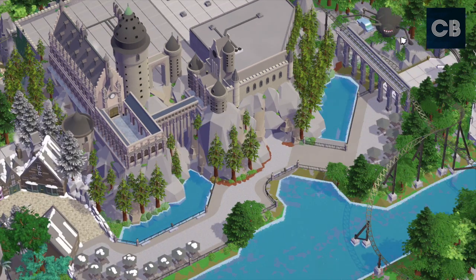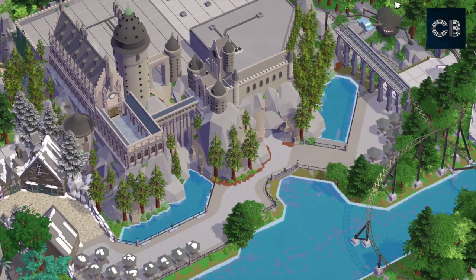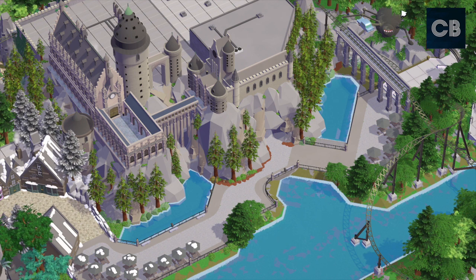Over here we have Aragog, is that his name? Which I absolutely hate, so I need to redo that. It's just there to remind me that I need to rebuild it. So that's just some theming there over in the Dark Forest section of the coaster.